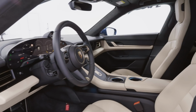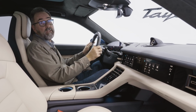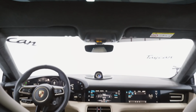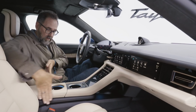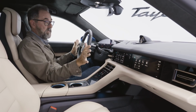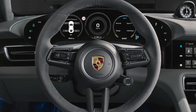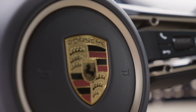This is my first time sitting in the new Taycan, and I gotta say, it looks modern and familiar at the same time. Familiar because it's got these horizontal lines that a lot of Porsches have, a cockpit that goes door to door, this prominent center console, but what's different is it's all screens. The big curved screen in front of me doesn't have any real instruments, they're all virtual, and you can customize them using the buttons on the steering wheel here.